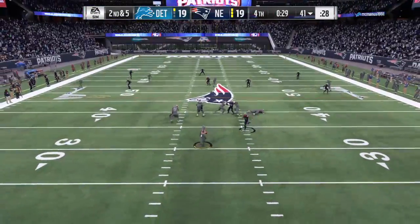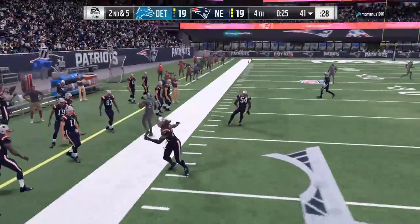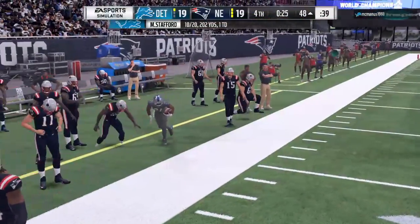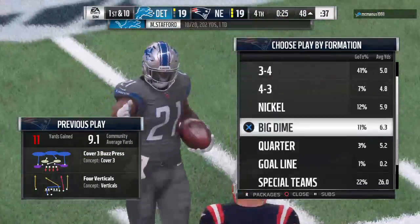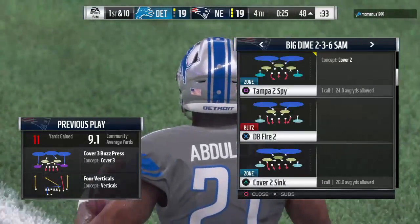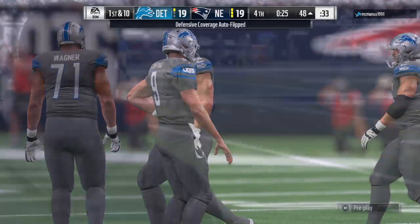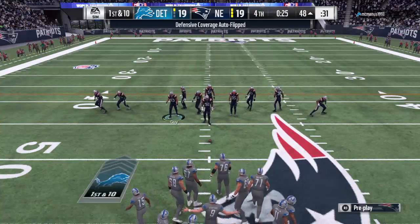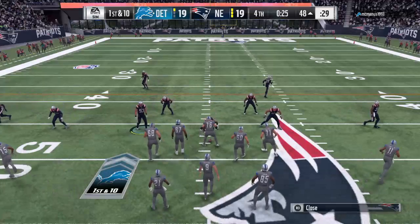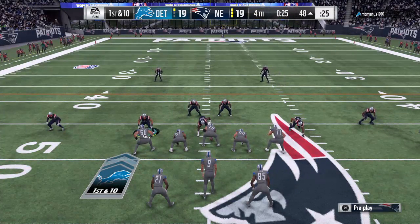Now it's Stafford. He goes underneath to Abdullah. And he is out of bounds on the other side of midfield. Give him 11 yards that time and a new set of downs. So many times you hear today's NFL described as a space game. Get your best players into space with the football in their hands. That's why sometimes you just swing it out to your runner, get him out in the flat, and let him have a chance to make people miss in open field.